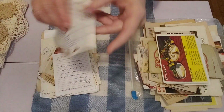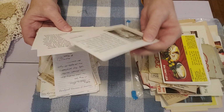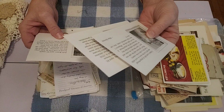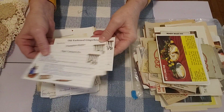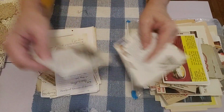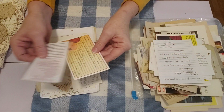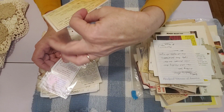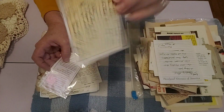Sorry about the glare. Let's see. They have the different people who apparently submitted these recipes to wherever these came from. So that's cool. On the back, they have the picture and a little something about the people that gave these recipes. Some note paper with a recipe, handwritten. Oh, here's a recipe card. Pecan pound cake. Oh, I bet that's good. Old recipe card with handwriting on both sides.